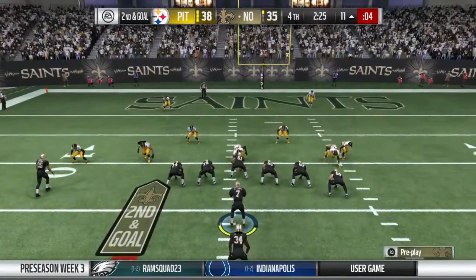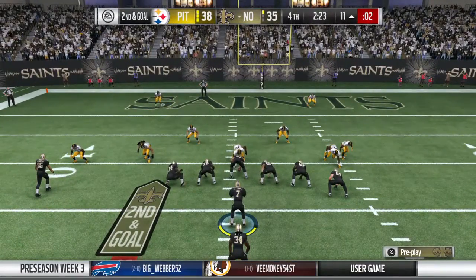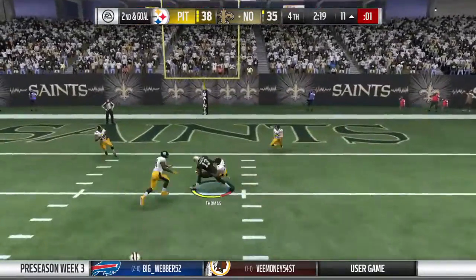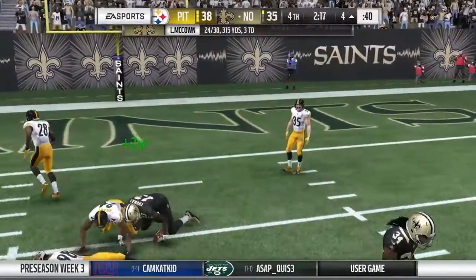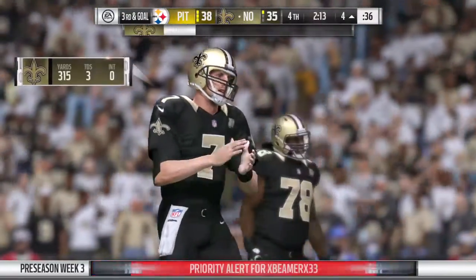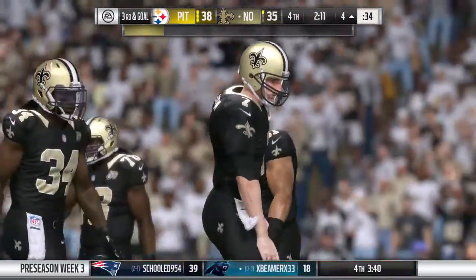Another pistol look here. The play clock's running down. It's McCown again. That's caught. It's Thomas. And the stop will come inside the 5 at the 4. 7 yards on the play. And that's going to bring up an interesting 3rd and goal.